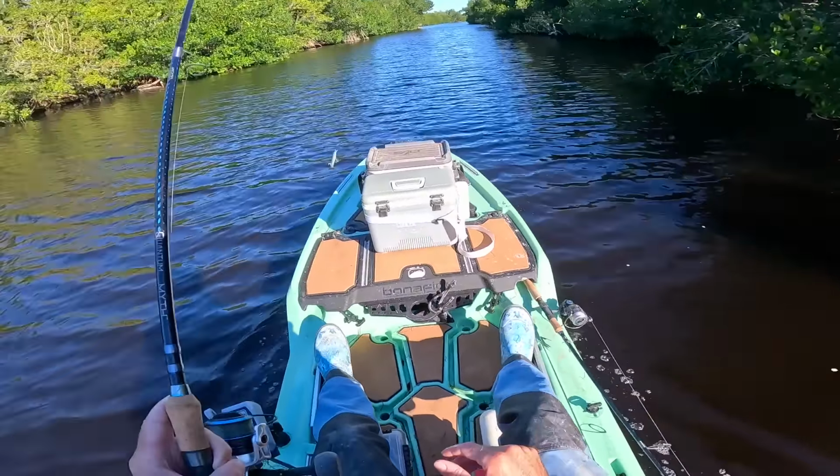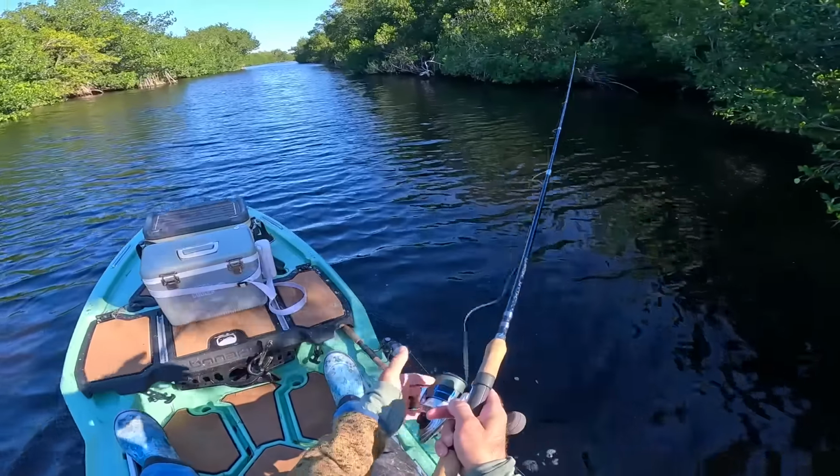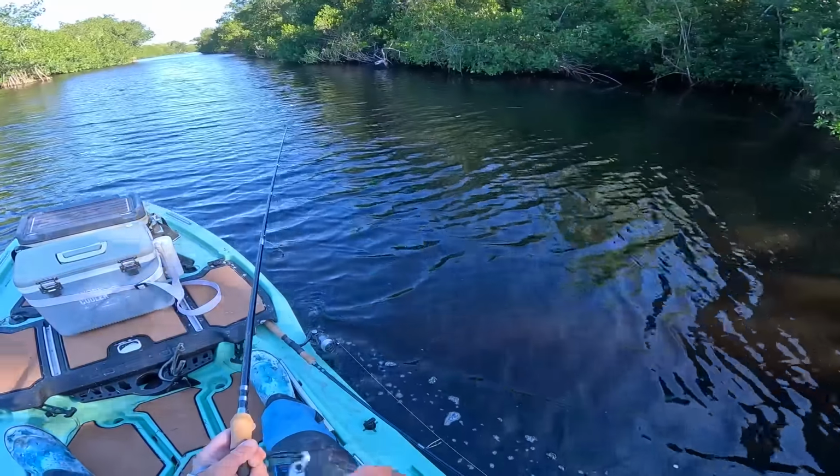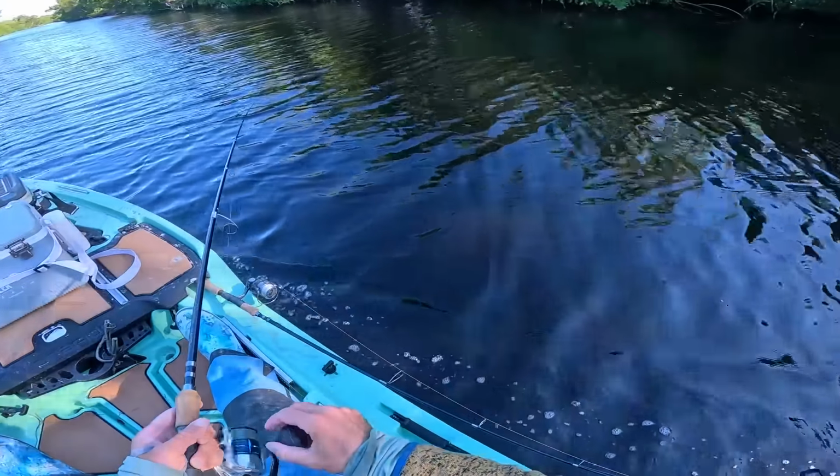Yeah, here it's definitely brackish. We'll try taking a couple casts with this, and then I might even throw it behind the kayak and troll it along the mangroves as we're working our way out of here.